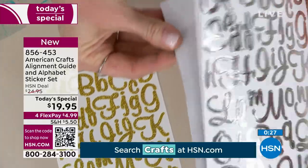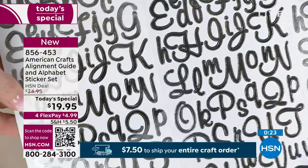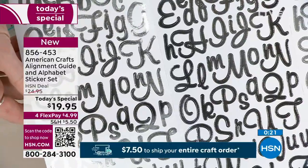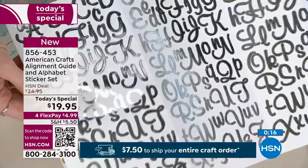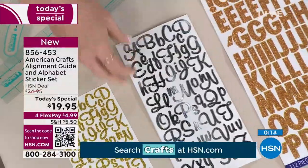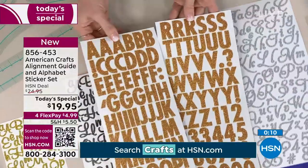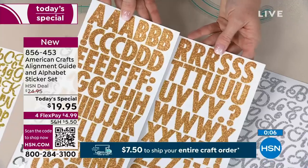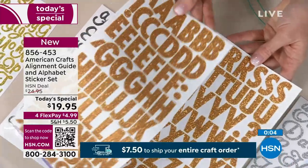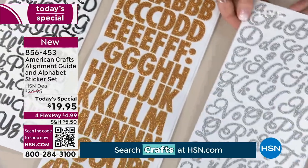And now let me open this up just so you can see, because it's not just one sheet here. Look at that. You're getting 3 sheets. You're getting multiples. So 3 sets of each letter, capital and lowercase. That is with the awesome silver and that shimmer. And then we're getting this beautiful rose gold that I used earlier. Again, look at how beautiful. Multiples of each. You get numbers with this one. And this is the larger size, so you're able to use this on a card or a scrapbook page. And then we've got this beautiful silver glitter.